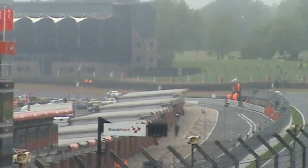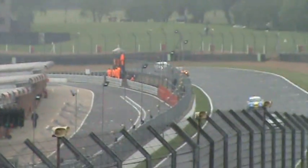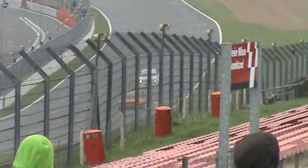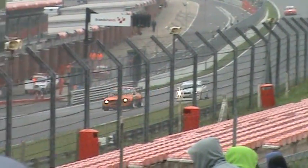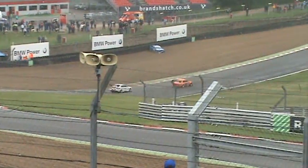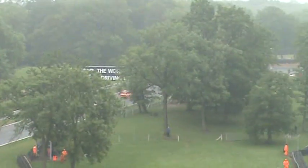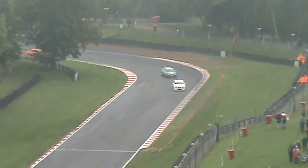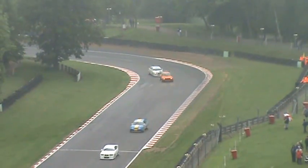So they now turn through Clark Curve, and then down the straight, Badham Straight they go, down towards Paddock Hill Bend. Onto the brakes then, into Paddock itself. Gary Whittaker trying to find a way past the Escort. Power up the hill, up to Druid's hairpin. Onto the brakes they go then. Just in front, Andy Robbie is still holding off AJ Owen for the moment.